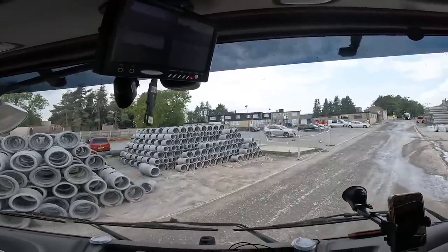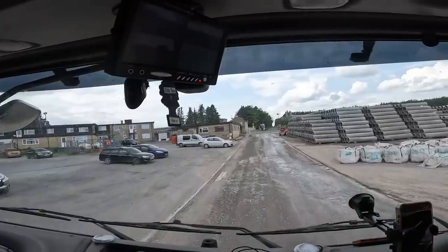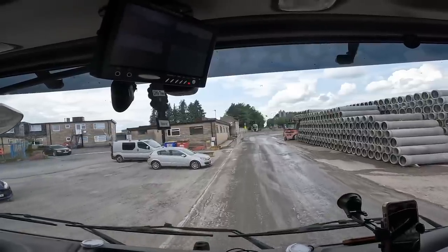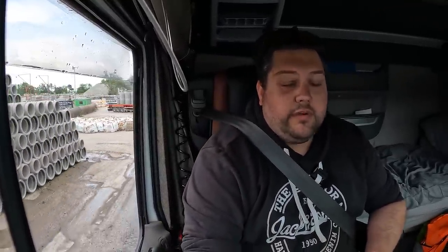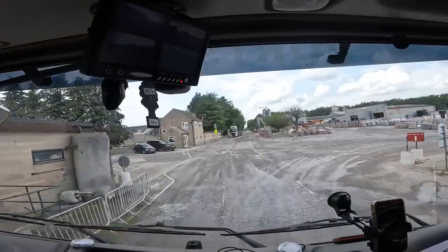Both GoPros are about to die. Well, they'll have a couple of minutes in them. They are both close to dying. Yeah, anyway, so it's now 3:30. So we've been here over an hour, which was as expected. And we won't be getting to Tetbury, which was as expected. And I called that at 9 o'clock this morning.